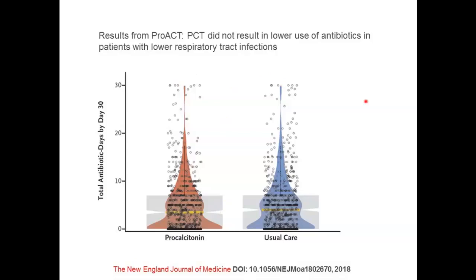And so this was a U.S. hospital study, 15 different hospitals, and I think really shows that if it's not implemented properly, you don't get the full benefit of procalcitonin. So people argue about pluses and minuses of all studies, but it does show that how you use the marker clearly has an effect on outcomes.